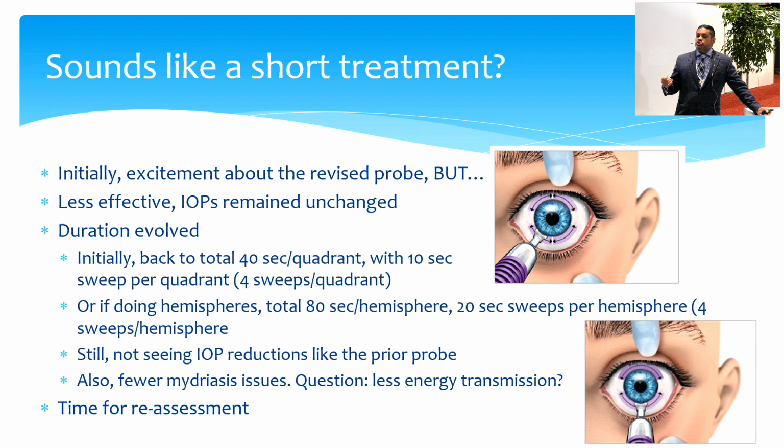So we got instructions from the reps to, hey, maybe you should change your duration. Let's go back to the 40 seconds per quadrant perhaps, staying with the 10 seconds per sweep. Or if you were doing these hemispheres, avoiding the 3 and 9 o'clock, you would do 80 seconds across the hemisphere at 20 seconds per sweep. Still, initially I wasn't getting the same IOP reductions that I saw with the previous probe.